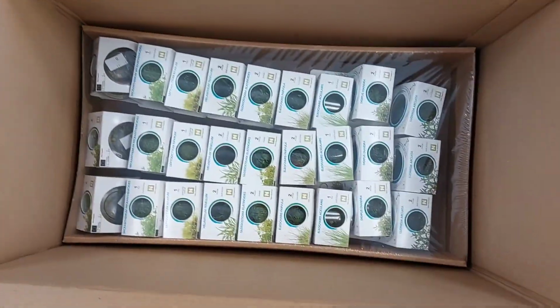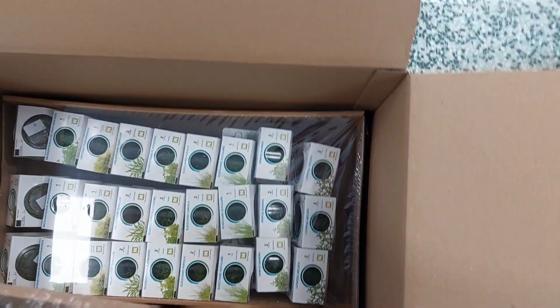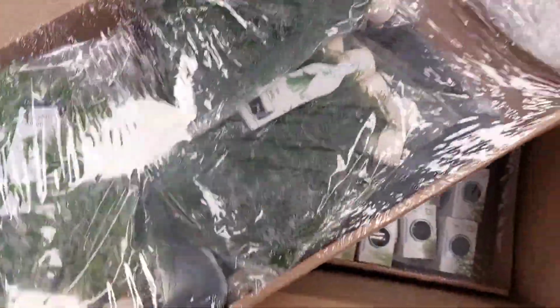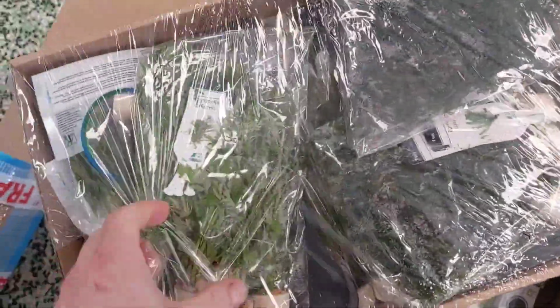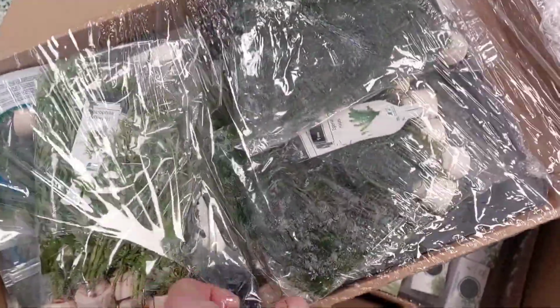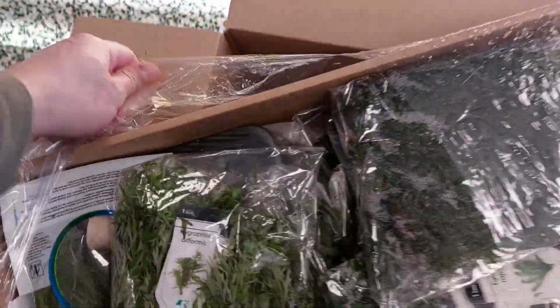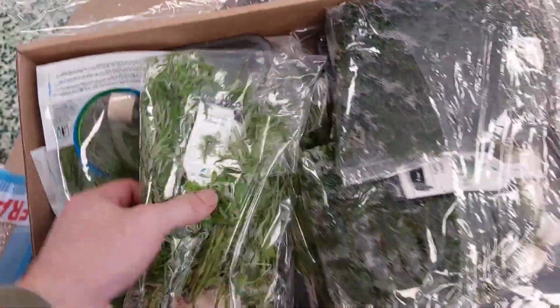Oh, yes. We've got a bunch today, so we can start opening them. Where's my knife? I've lost my knife. Oh, we're in. It's okay, we don't need the knife. Oh, well, we might. Oh, no, we've done it. There we go. So this has got quite a lot of plants.